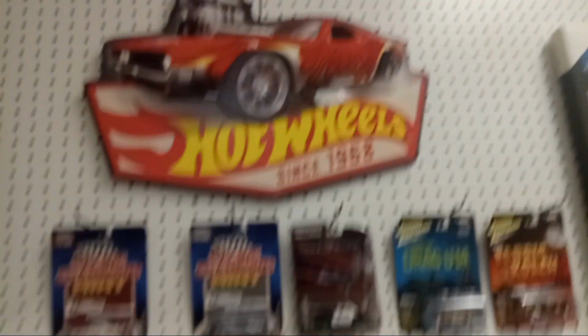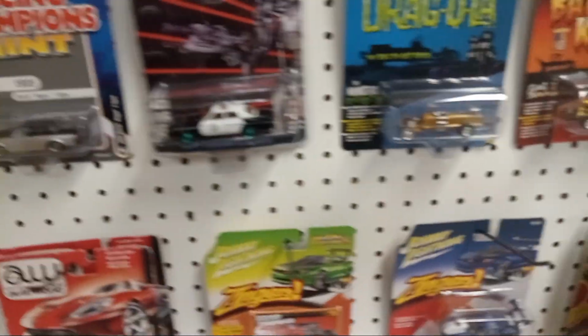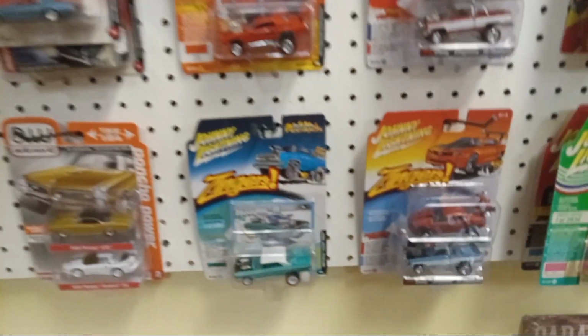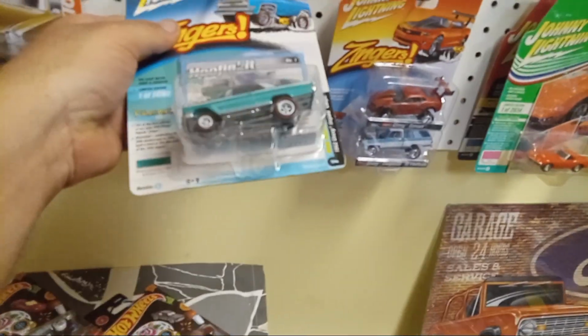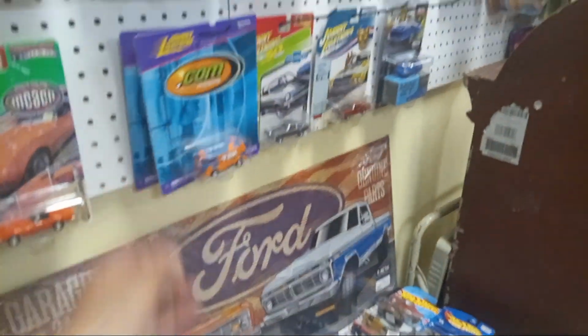That's cool. That Mustang's cool. Little Buick Regal. Terminator Cop. Dracula and the Bears Coach. They're nice. Some prices on them. $22 on those two. Chevelle. Impala. A lot of cool stuff. Oh, this van's kind of cool. Y2K. $8.